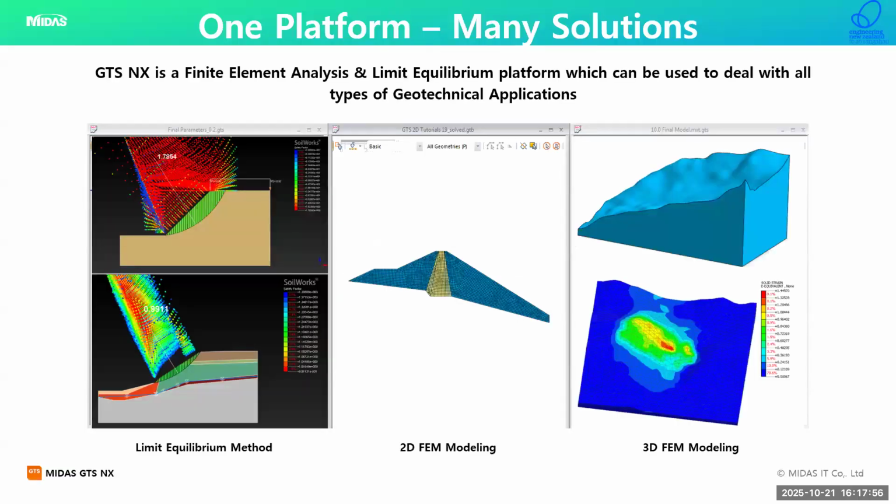Now I would like to talk about the solutions that we have in our pockets, which is GTS NX. It could be helpful for both large and small slope stability assessment. So let's see what we got. Initially, as I said, LEM is an important part. This package, GTS NX, can help you with LEM analysis and FEM analysis, both 2D and 3D, under one platform. That is very important because even if we want to go with FEM, it is always needed to start with LEM, right? LEM is like an initial step.